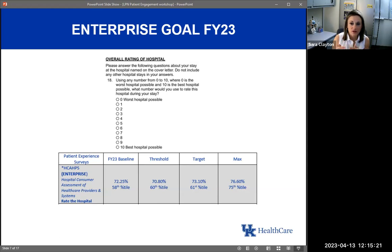We are moving toward an electronic model. Through the federal requirements, we have to have a certain number of paper surveys, but once we're meeting that requirement, we're switching over to a texting model, which hopefully will help our return rates just go up and we'll get even more feedback from patients.